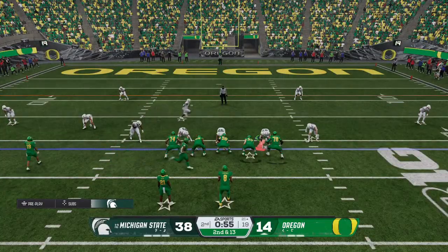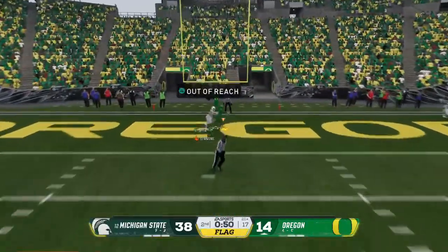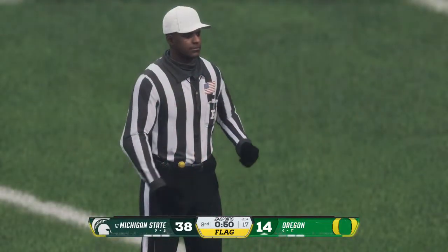Let's send the tight end in motion. Back to pass on 2nd down. Looking for the end zone. And it's incomplete, but there's a flag in the backfield. Let's see who the call's on.